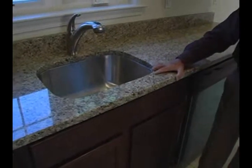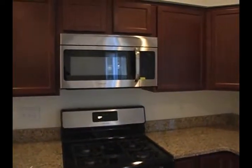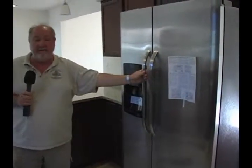All right, Carmine, I have to say it's a beautiful job. It's a very popular product, and it's a big selling feature for these homes. The only other thing I'd like to mention here, of course, is the appliance package that we put in all of our homes. This happens to be Frigidaire units, side-by-side, stainless.